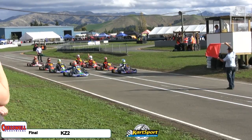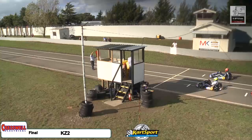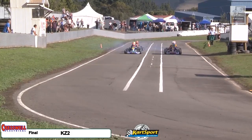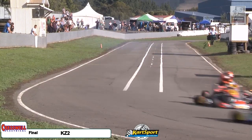Chris Cox in third will be looking to come up from these guys. He's showed that he's got the speed. You can see Bray there rolling his tyres just to stop them sticking. And Bray's got to the lead. He's got in front of Hamilton.